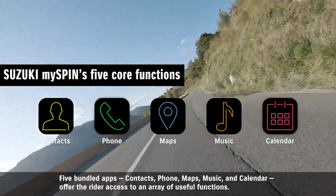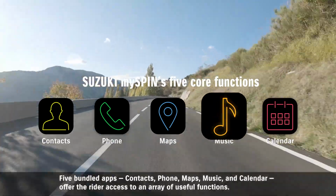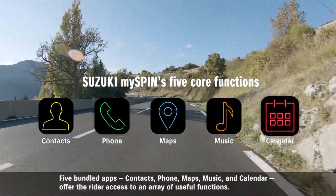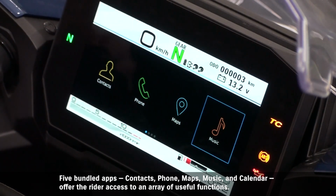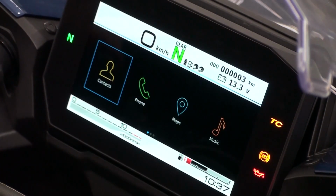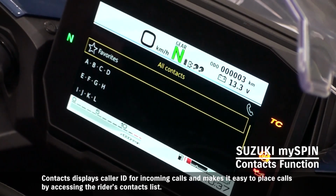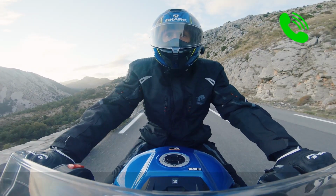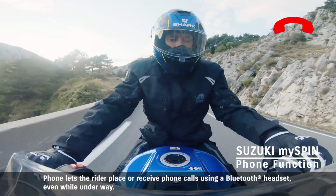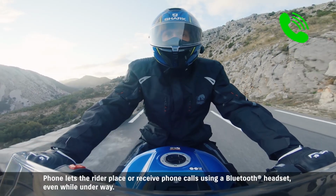Five bundled apps: Contacts, Phone, Maps, Music, and Calendar offer the rider access to an array of useful functions. Contacts displays caller ID for incoming calls and makes it easy to place calls by accessing the rider's contacts list. Phone lets the rider place or receive phone calls using a Bluetooth headset, even while underway.